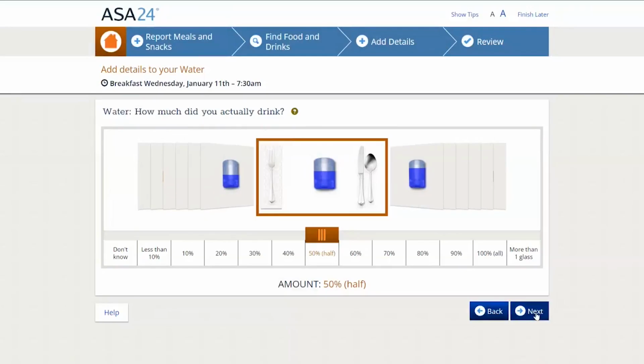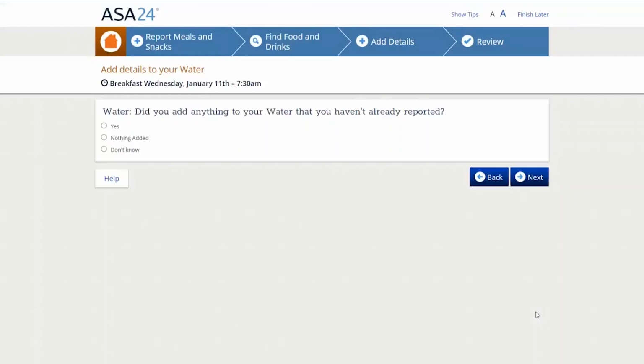She is taken to a page where she can select how much she drank in increments from less than 10% to more than 1 glass. Half. She selects next. Did I add anything to my water that I haven't already reported? She selects nothing added from the options yes, nothing added and don't know. Then she selects next. This takes her back to the overview of her breakfast.